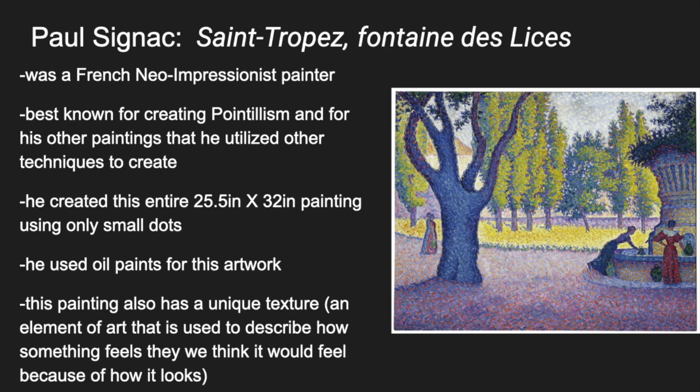This is one of Paul's most popular pieces. He was a French neo-impressionist painter. He was best known for creating pointillism and for his other paintings that utilized other techniques. He created this entire painting using only small dots. He used oil paints for this artwork as well.